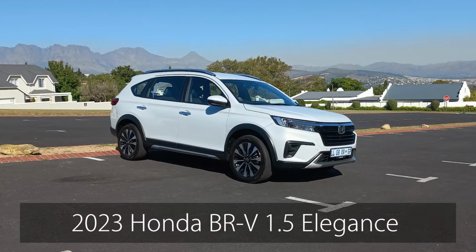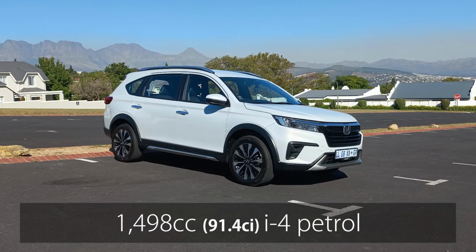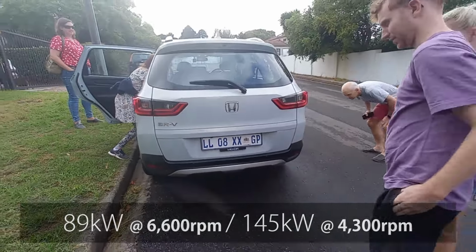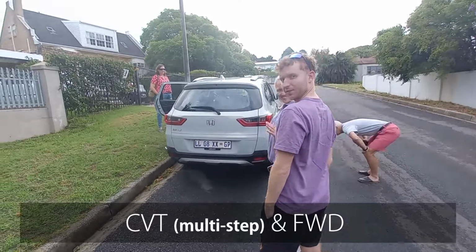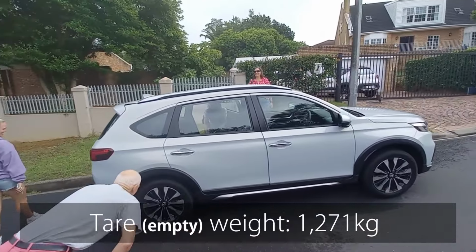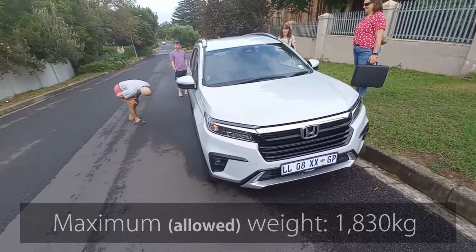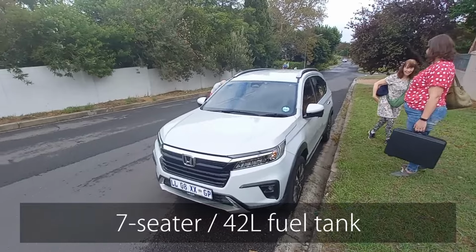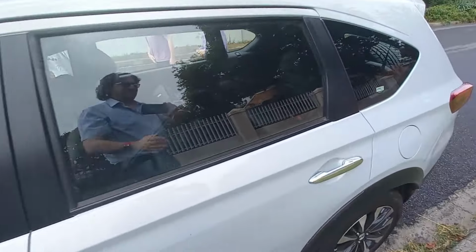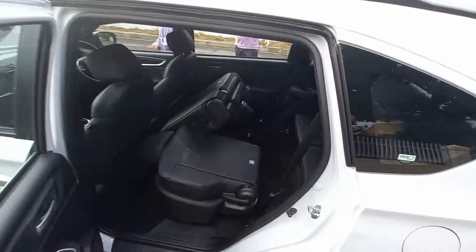Welcome to another one of our completely random performance tests, featuring another affordable multi-row MPV, in this case the Honda BRV 1.5 with a stretchy CVT. And what we did this time was test the difference in acceleration between an empty load and the absolute weight limit of the car. So our first run is with an almost empty fuel tank and just the driver, while the next one is fully fueled and laden with five passengers, plus a lot of noise. Enjoy.